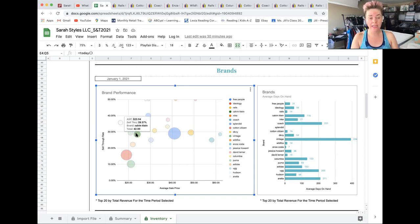Calvin Klein, 28% sell-through rate, average sale price $23. That's mostly activewear. Maybe a vest sold. Nike, 33% sell-through rate, average sale price of $22. And you can see now we're moving over this direction. Higher on this direction is going to mean a higher sell-through rate, but a lower average sale price.